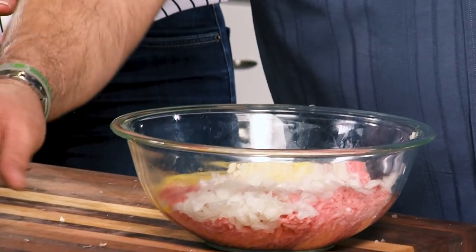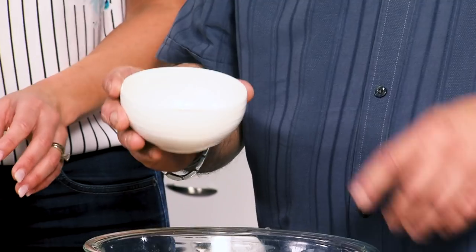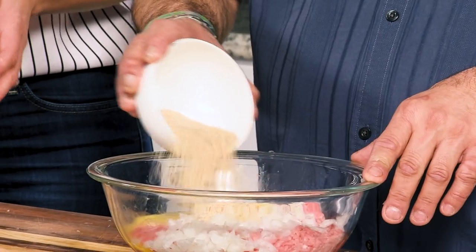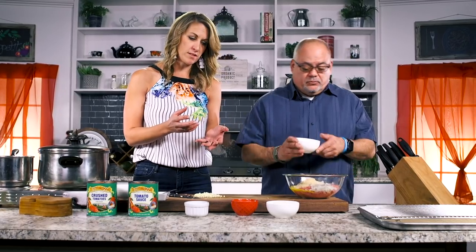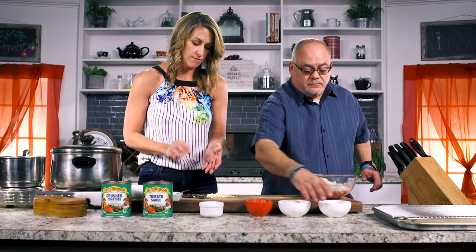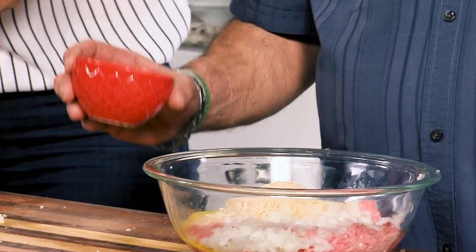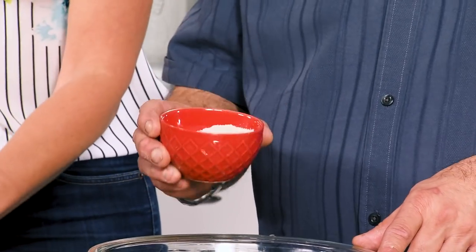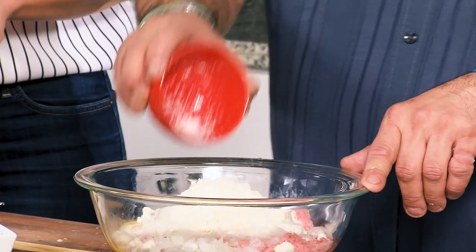Okay, to this now, we're going to add 1/3 cup of store-bought breadcrumbs, but you can freshly grate if you want. And we did choose the unflavored. You can choose the Italian style if you want to skip that step, but we like to control what flavors go in, so that's why we're adding the flavors of the oregano and parsley. And we're also going to add 1/2 cup of Parmigiano Reggiano cheese. This will add a lot of nice flavor to your meatballs.